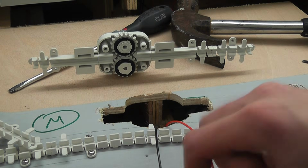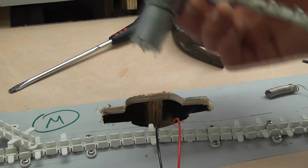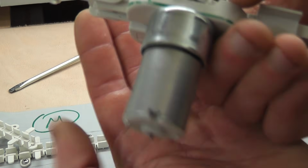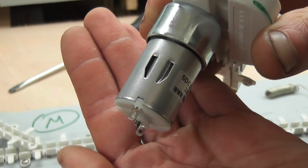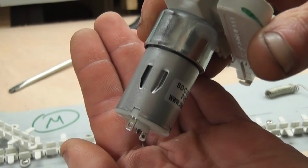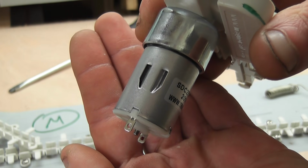Okay, I've run some wires, and now I'm just going to solder those to the motor. We'll look at where the wires go and how it's all powered later on, but for the moment the wires solder to the two terminals on the bottom of the motor, and it's worth making sure you get the polarity right. So if like me you're using more than one motor, you need to make sure that the wires are soldered the same way round on each motor. Otherwise you'll end up with one motor running in reverse and the other running forwards.